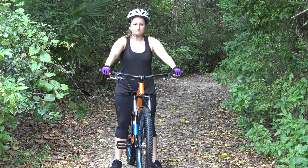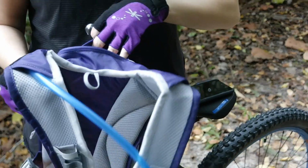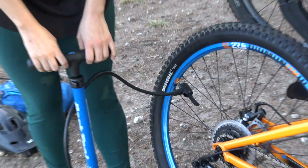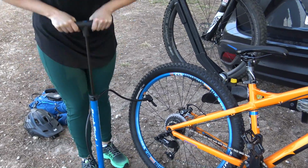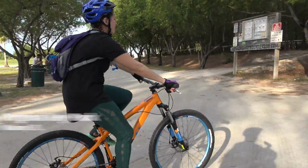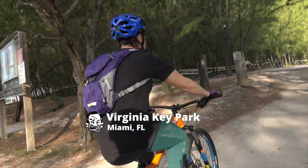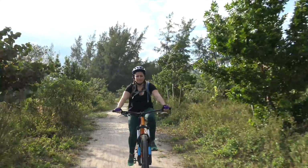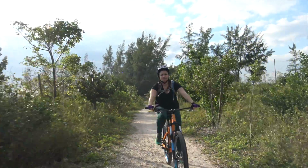Last time we set Lisa up with everything she needed to start mountain biking. She now has a bike, a helmet, a hydration pack, gloves, and a multi-tool. She also has a floor pump and a rack to transport her bike with. As Lisa progresses, we'll be looking at all this stuff in more detail, but today we're going to focus on the two things you need most to get on the trails: a bike and a helmet.